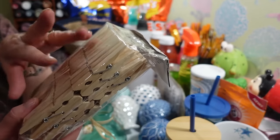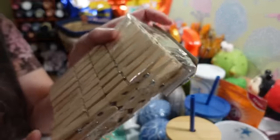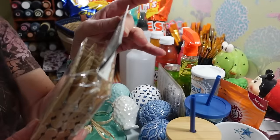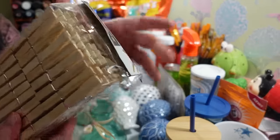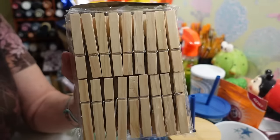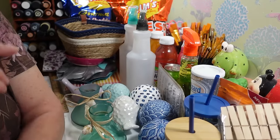So I want to make another summertime wreath. And so I wanted to make sure I had enough. I know I have some of these clothespins. What do you get in here? There's 54 of these wooden clothespins. And these are down in the housewares section of Dollar Tree. But yeah, that's why I got those, because I really want to make another one of those wreaths.